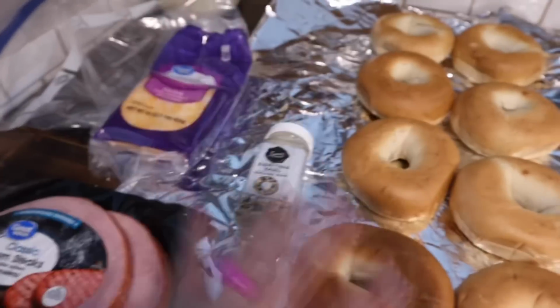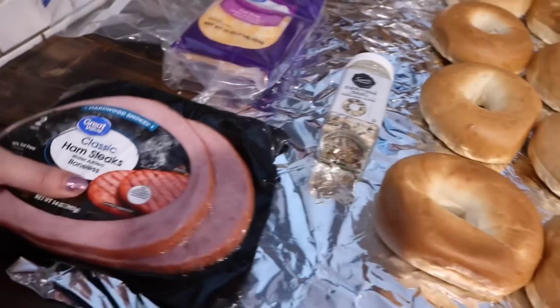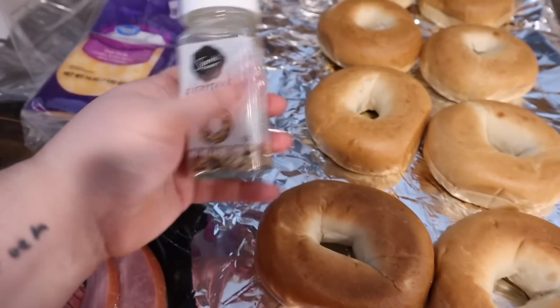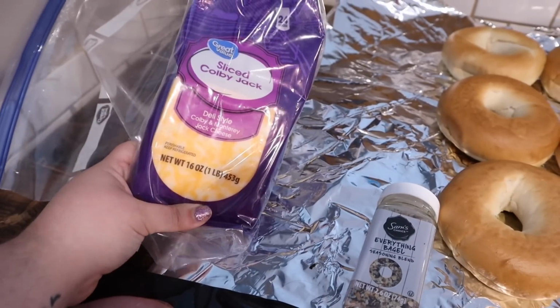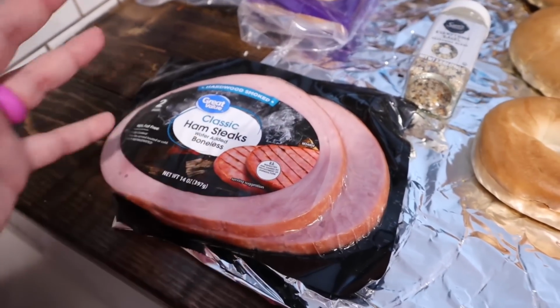Okay, so I was going to do all of those bagels as pizza bagels, but I was running out of ingredients pretty quickly, so I'm going to do some impromptu ham and cheese breakfast sandwiches with some everything bagel seasoning on them. So it'll be the bagels for the bread, Colby Jack cheese, what's left of it from the hoagies, and then everything bagel seasoning, and this ham cut up into slices.